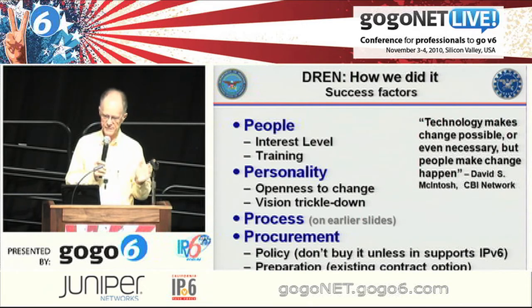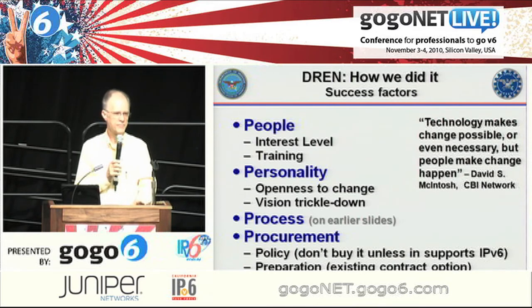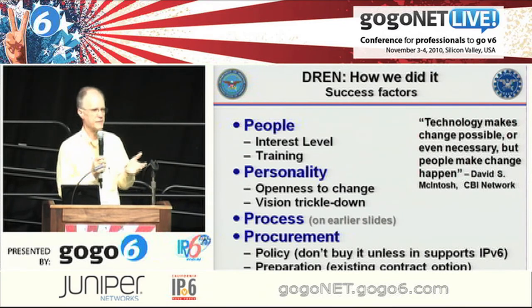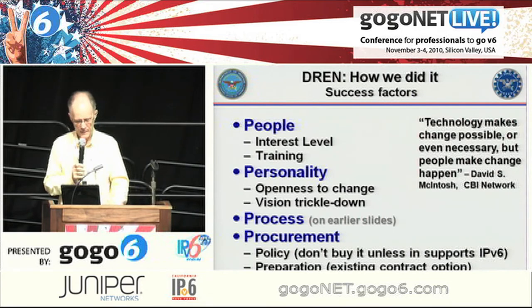Personality, openness to change, vision trickle down, I already talked about that. Process, earlier slides, procurement. Don't buy it unless it supports V6. Several other people have said that today. I don't care if you're not going to use V6 for 10 or 15 years. I think you're wrong, but if you feel that way, you should still start buying V6 equipment today. It won't cost you any more, and it'll cost you a lot less down the road.